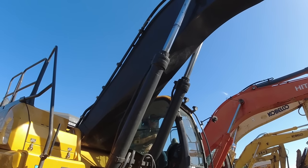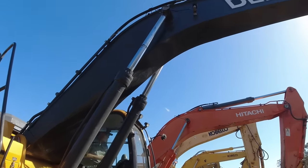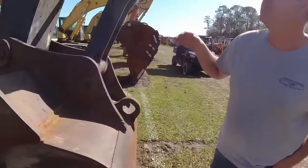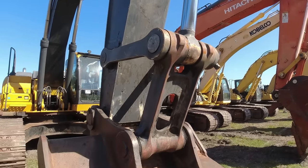Whew, and those things are big. Those are hoses right there. So, you're looking at cylinders and everything. Especially your bucket cylinder, you're looking back here. A lot of times, those will get damaged right there from low boys and banging and stuff.